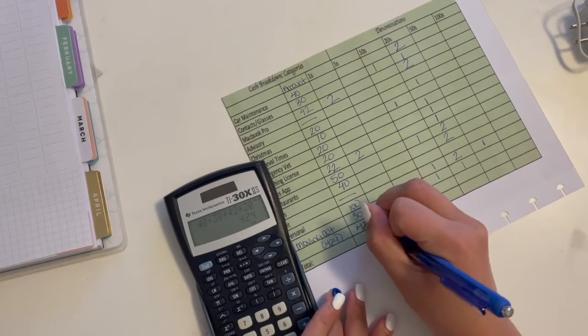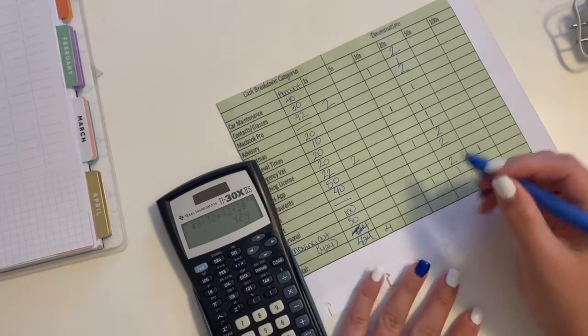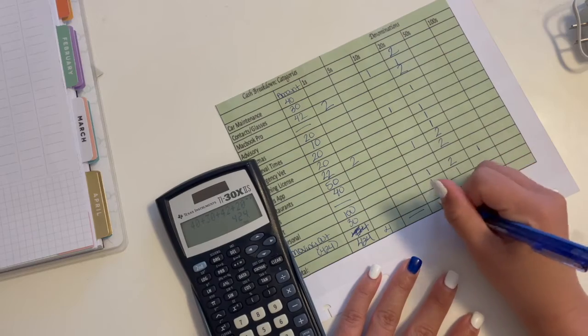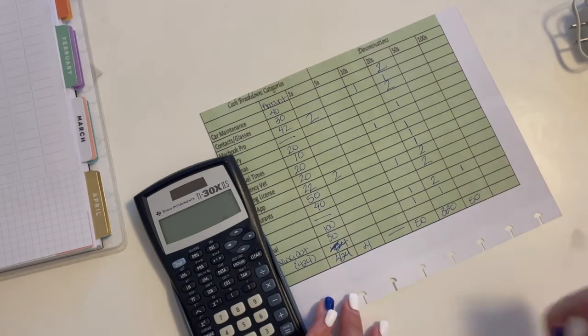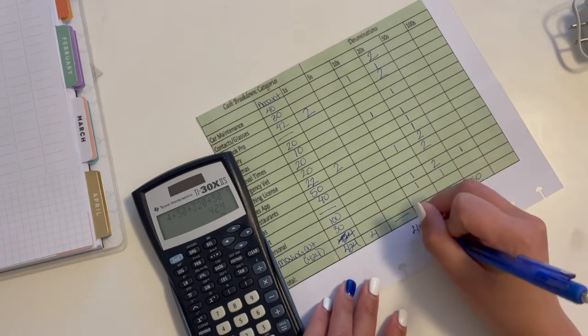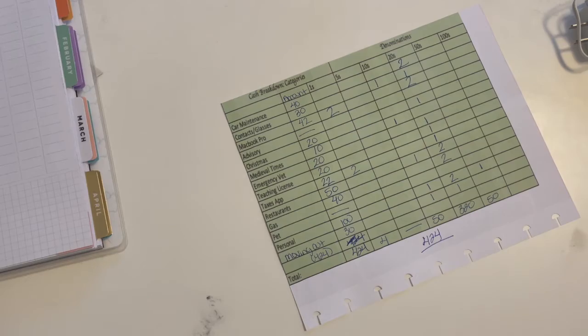Beautiful, I got 424. Oops. So let me add up all of my denominations and make sure that it's the same. So it's 50. All right, let me see if these numbers add up, and they should, right? 424. Awesome. I love it when the math just adds up correctly.